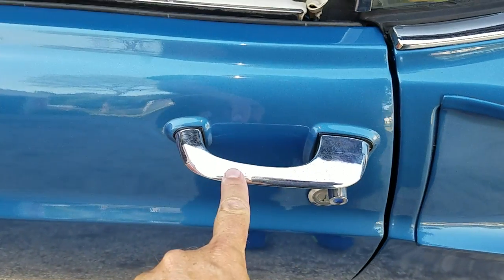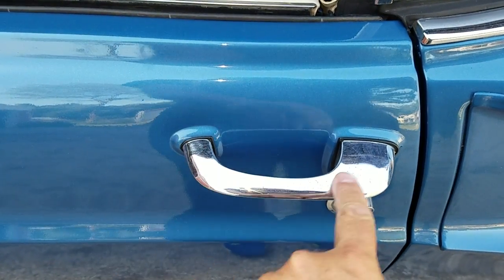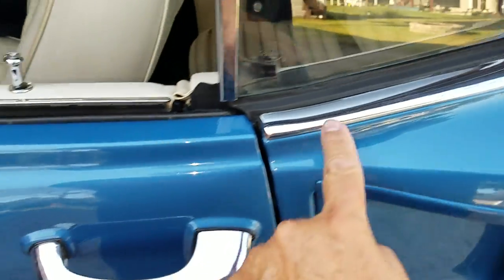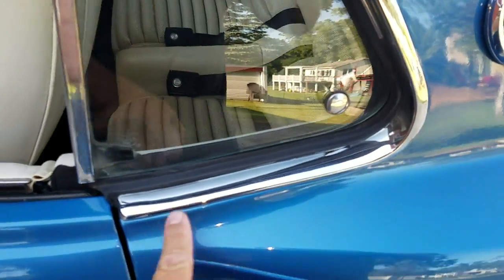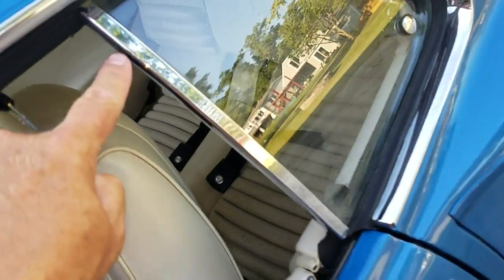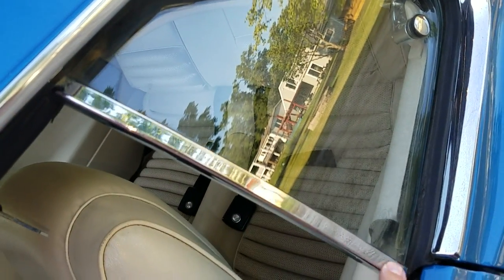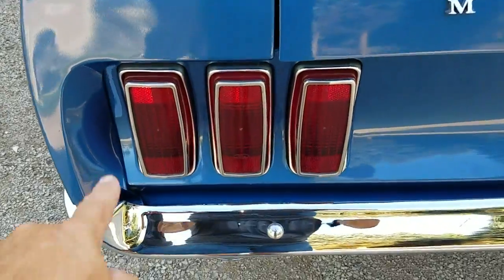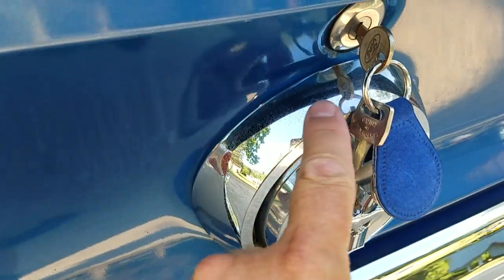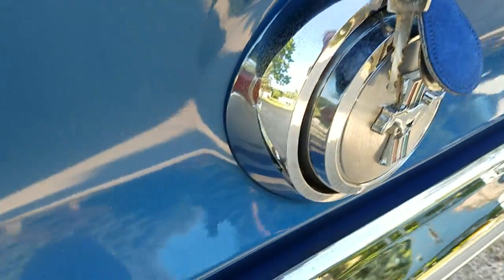Original door handles show a little black dot pitting. You can't feel it. Same with the quarter window surrounds, a little bit of black dot pitting, if you know what I'm talking about. I call it stage 1 patina, and a little stage 1 patina on the quarter window frames. Tail light lenses and frames original. Gas cap original, a little bit of that same patina look to it, nothing too serious.